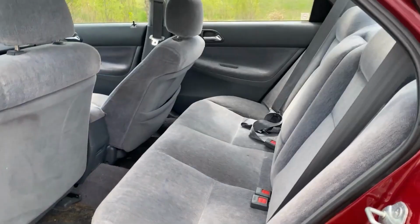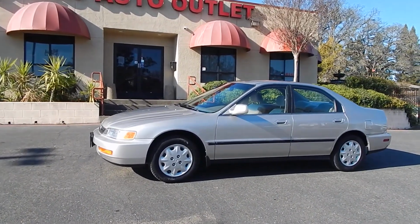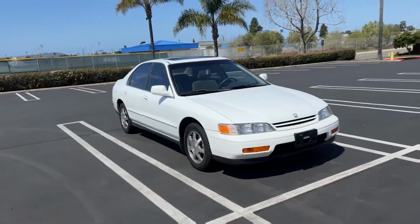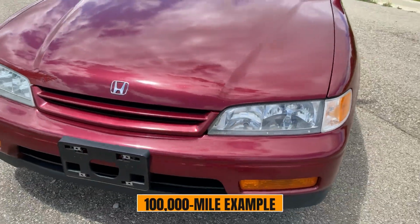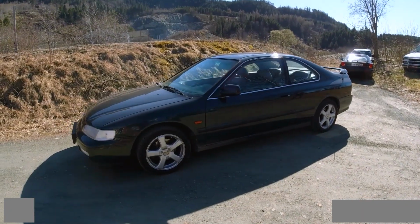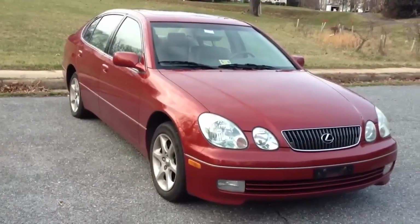Today's market values these Accords at $2,000 to $6,000 for decent examples. High-mileage cars often sell for under $2,000, but don't let mileage scare you. A well-maintained 200,000-mile Accord will outlast a neglected 100,000-mile example of almost anything else. Parts remain cheap and available, and any mechanic can work on them. But if you want reliability wrapped in more prestige, number 2 offers luxury that actually lasts.